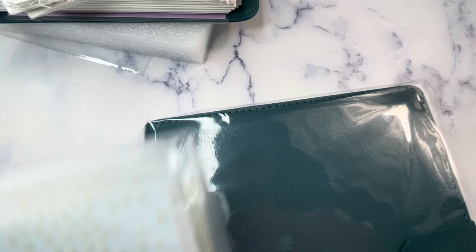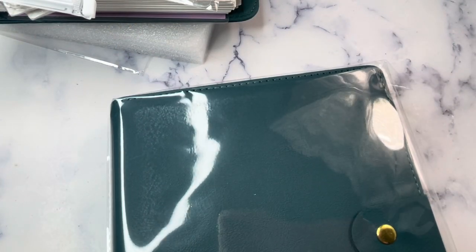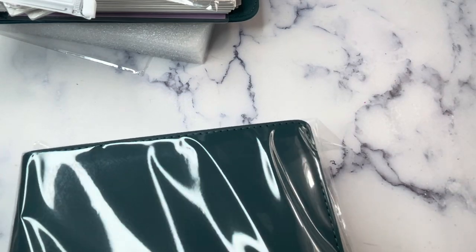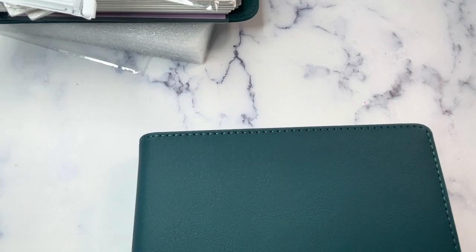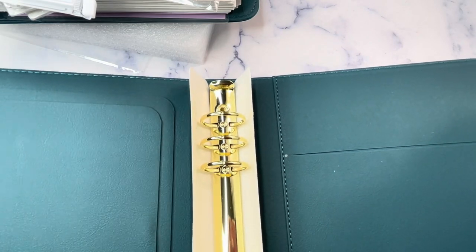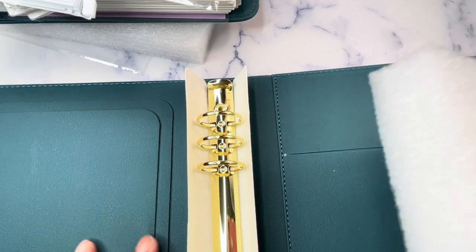Okay, so I do like this peacock color. I do have a folio. I'm going to show you, when I do the other video, the difference between the two. And I use the A5 Compact Vertical now for Bible journaling. So this has gold rings, really just minimal aesthetic inside. You've got a couple of, I think they're considered secretarial pockets over here.